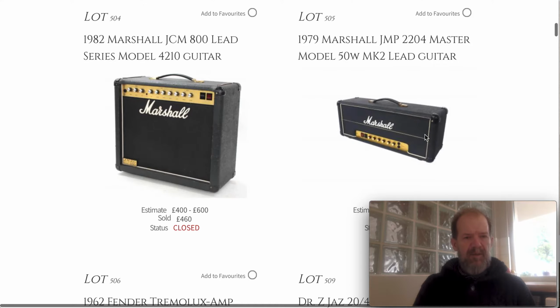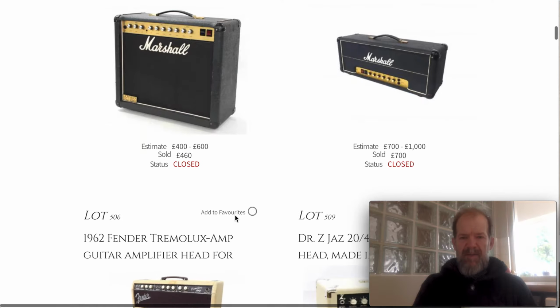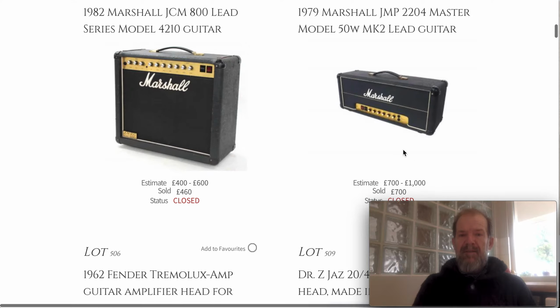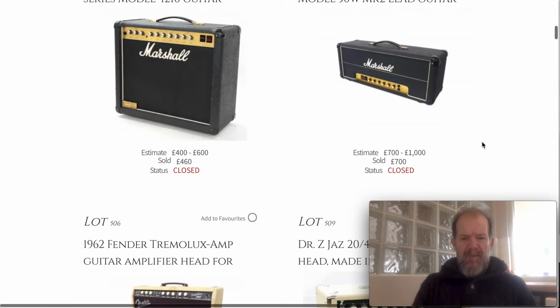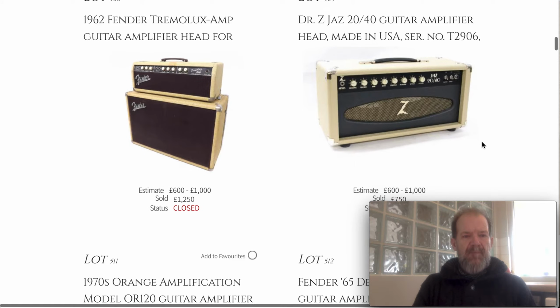Right, Marshalls, these are what I like. 460, again well within the estimate. £700 for that. 1979 Marshall JMP 2204 50 watt head. Here we go, let's have a look. There you go, that went over the estimate there. 1962 Fender Tremolux amp, head and speakers.